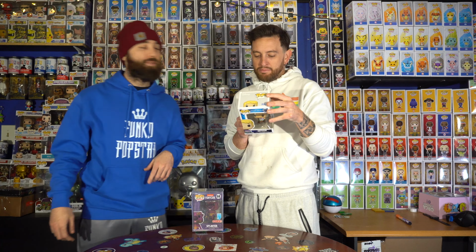There it is. And it comes with a protector. Thank you so much. Boom. Oh, what a great grab. This is a beautiful pop. Sabretooth, and you got Wolverine. We just got the Wolverine ride for your birthday. The Wolverine ride, you know what I'm saying? Someone's going to ride next to him and get attacked because Wolverine always wins. What of it?